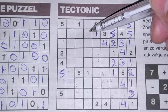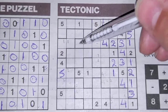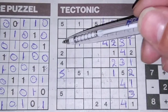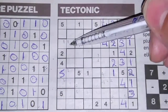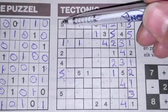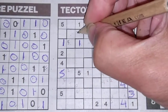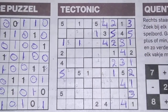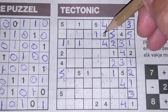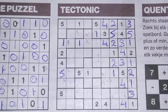We have a 1 here, means those 3 boxes surround the 1 cannot be a 1. 1 should be there. 1 box left for the 1. I see we have marked those 2 boxes with the 1. Now we have a 1 here, so this cannot be a 1. This should be the 1. This box cannot be a 5. So the 5 should be here or there. This box cannot be a 3. So the 3 could be here or there.